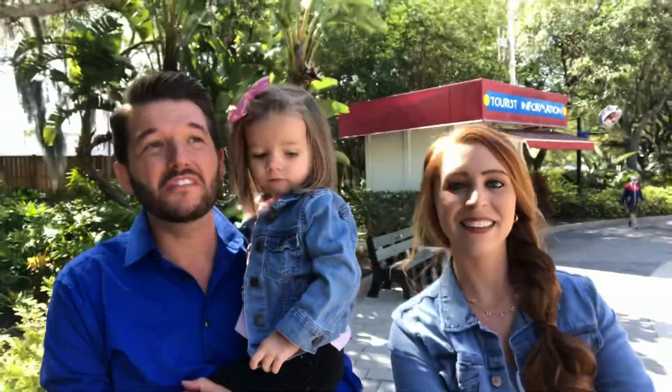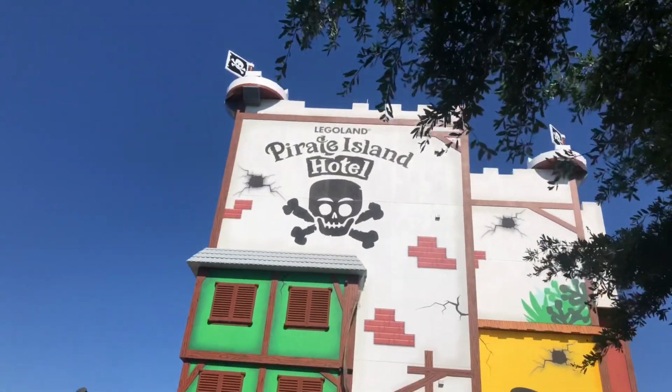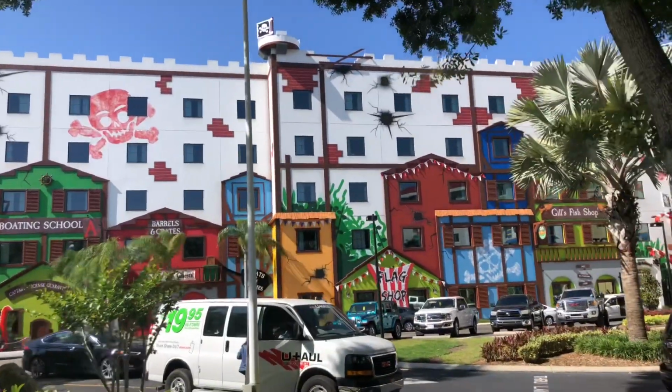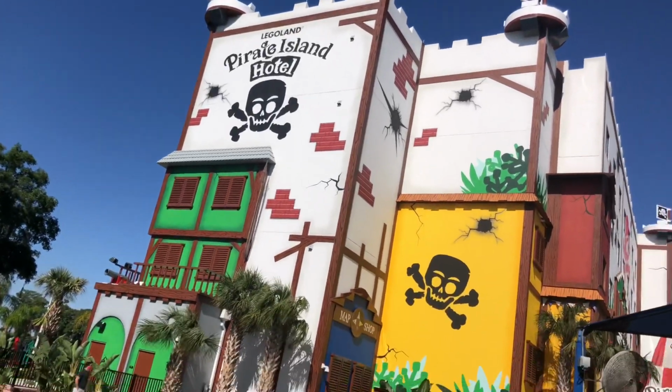At the front entrance of Legoland is where the Legoland Hotel is located, and it is so cool. It's so colorful, and there's these little drawings on the outside of it that just draw so much attention. It's the first thing you see when you come in. Yeah, and we've definitely got to make a trip to stay there someday.